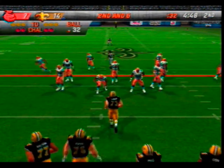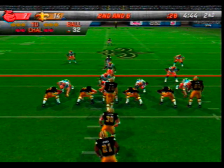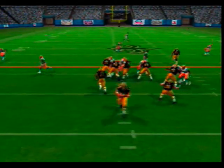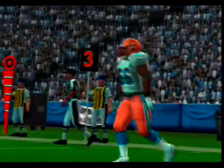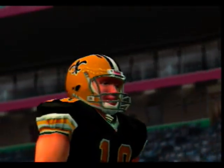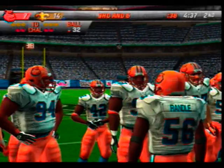Second and six. Ball on the 32-yard line. Setting up play action. Gets rid of it. Broken up. He has to do a better job of looking off the coverage before he makes the throw like that. Number 89 was the one they were trying to get the ball to.